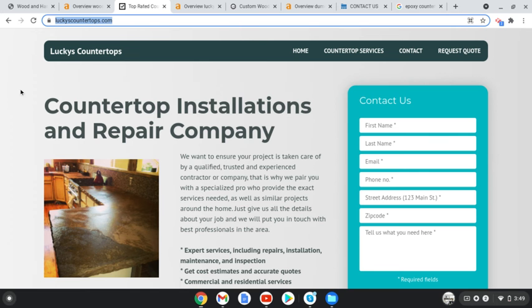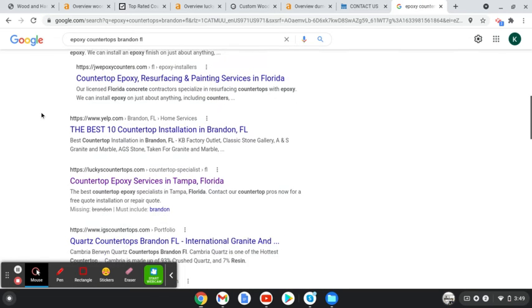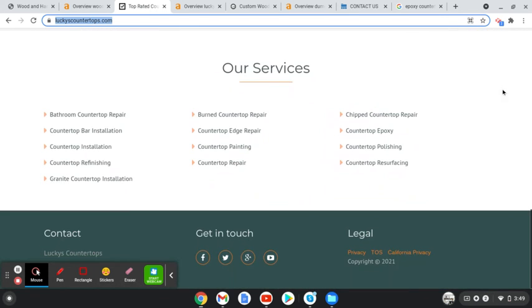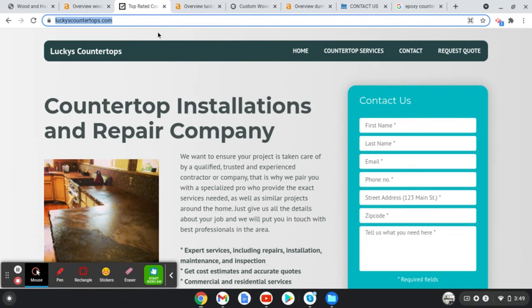When I did an epoxy countertop search, this one was the first one to pop up, Lucky's Countertop. So here's their website. And they do have a contact us, which is really important. It's kind of a call to action if you have that on your website. The other thing they have is a lot more information, a lot of side service pages. Once again, it has a lot of content on there. That's not solely important. What is important is going to be the back information. I'll show you that in a second.